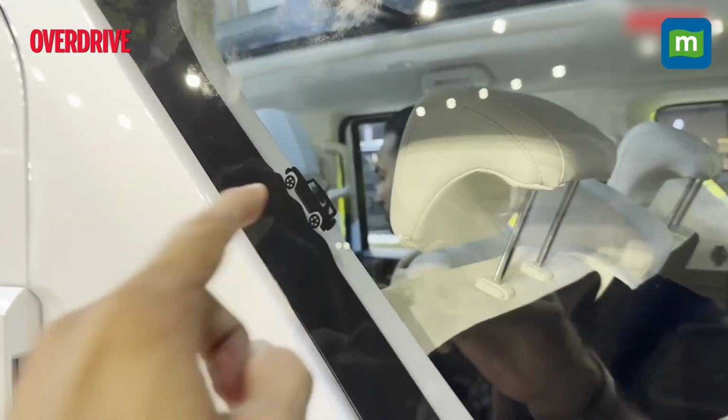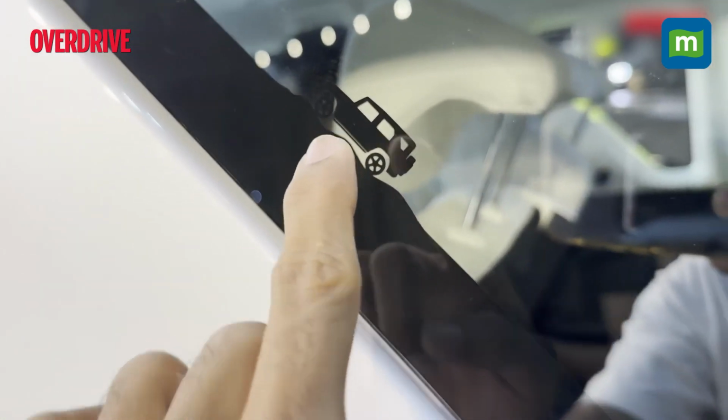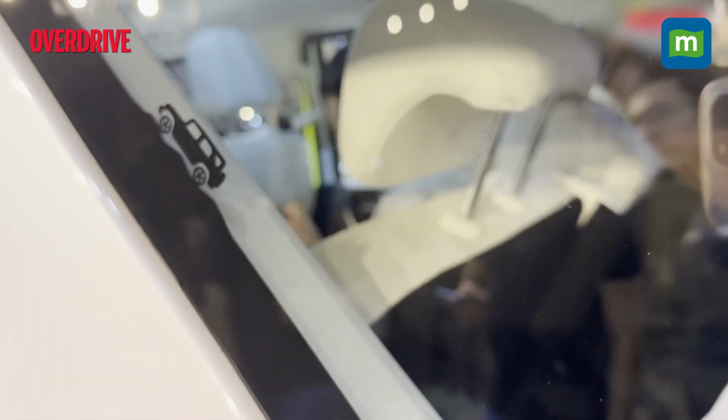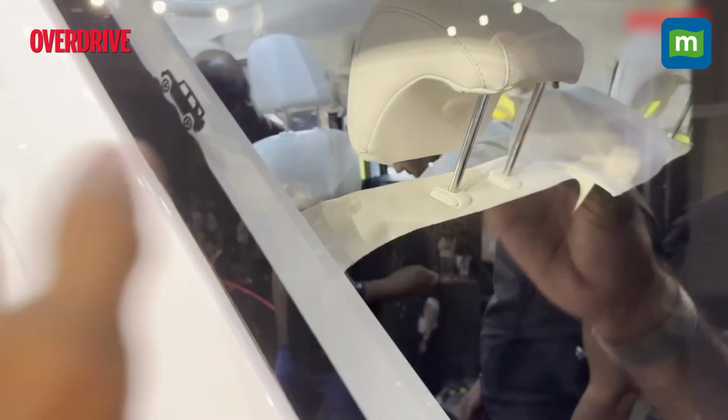Here's some detailing. You get the Thar Fido motif on there, and then you get the camel motif right here. And it also reflects quite nicely, it casts a shadow quite nicely on the rear seats.